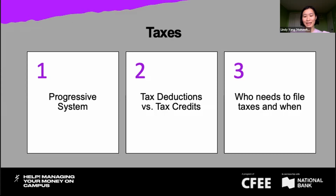Canada's tax system is progressive. This means that as you make more money, the percentage of that income which gets taxed increases. We'll also describe some important nuances about the tax system and how you can save on taxes through deductions and credits. Lastly, we'll help you understand who needs to file taxes in Canada and the deadline to file your taxes.